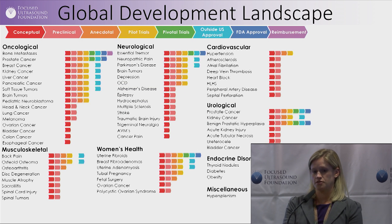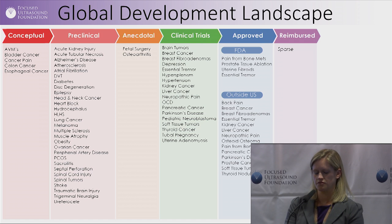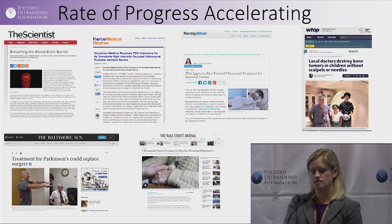And as I mentioned, with all these many different disorders that can be treated, here is a graph showing you the current state of the field today. You can see many different types of applications that are being investigated for treatment using focused ultrasound. It's important to note that many of these are still very early stage, but there are several now in clinical trials and several that have been approved outside of the US and here in the US. I just want to spotlight the four that have been approved by the FDA. They're for the treatment of uterine fibroids, pain from bone metastases, and then recent approvals for prostate tissue ablation and essential tremor.